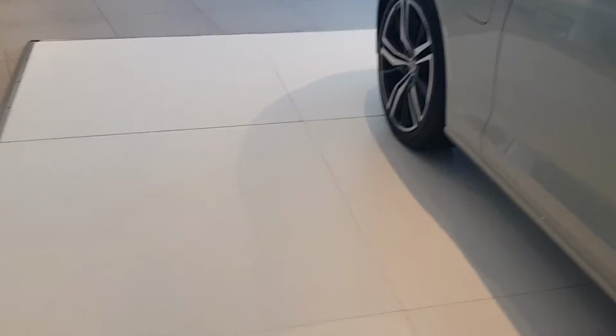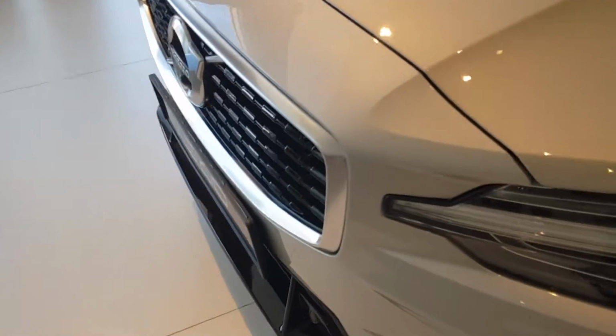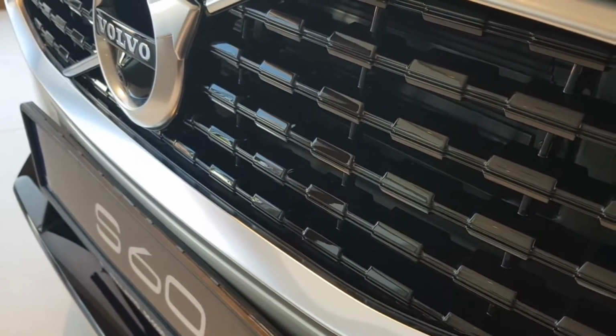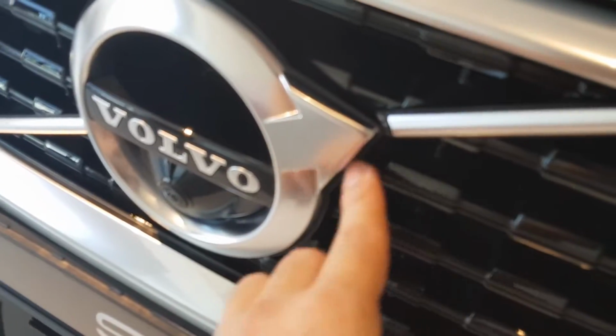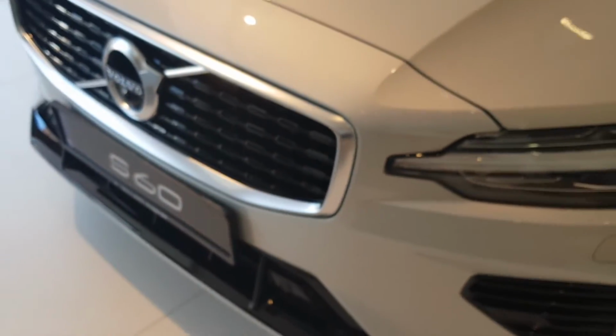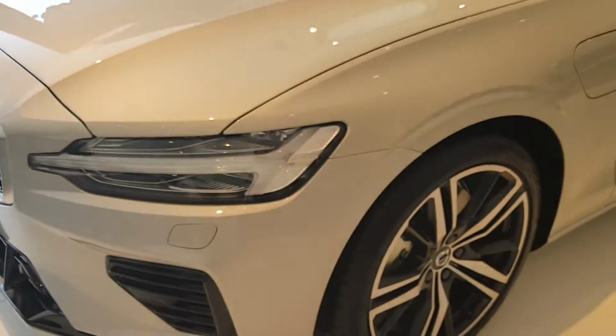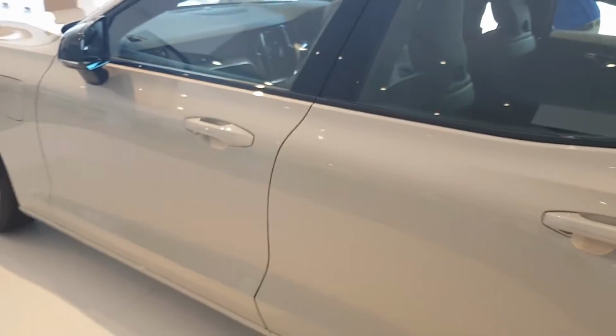So did I miss out anything? Let me check. I think I did miss out this part here. It's a satin chrome design. It doesn't have the curve like the 90 series, which mimics the P180. And you have the Volvo logo here already turned in line with the Volvo logo.